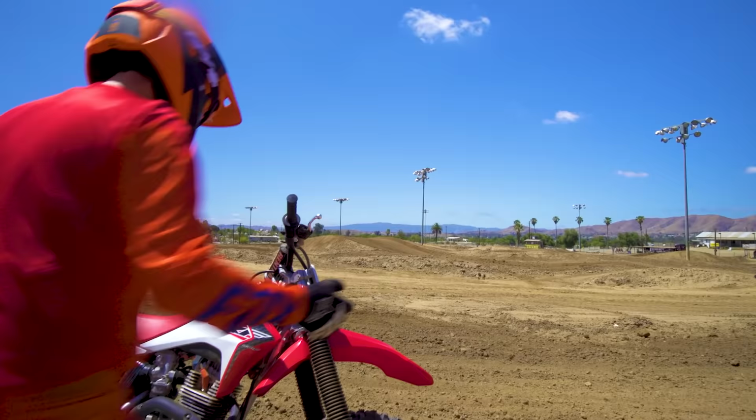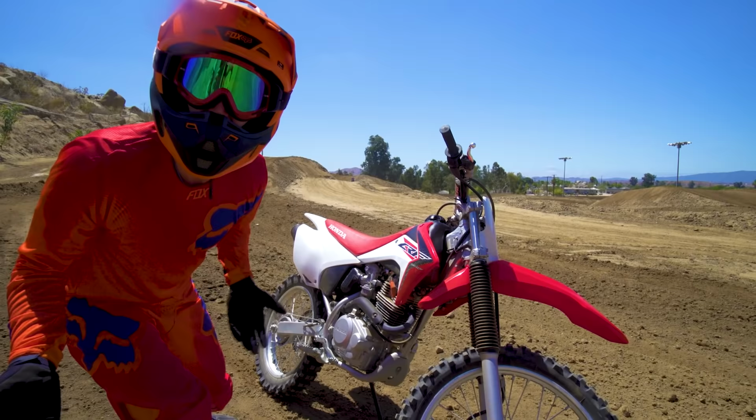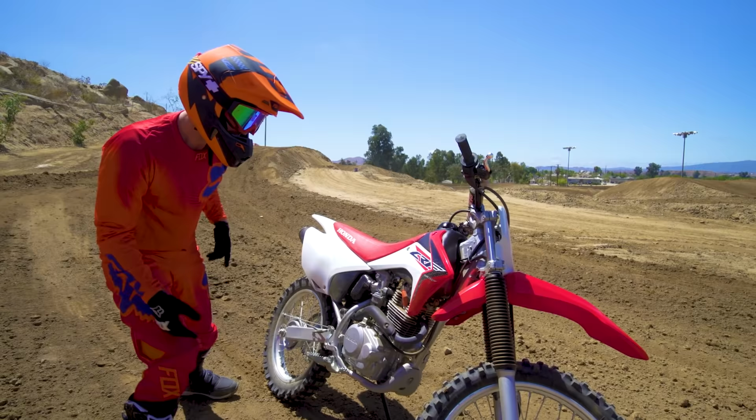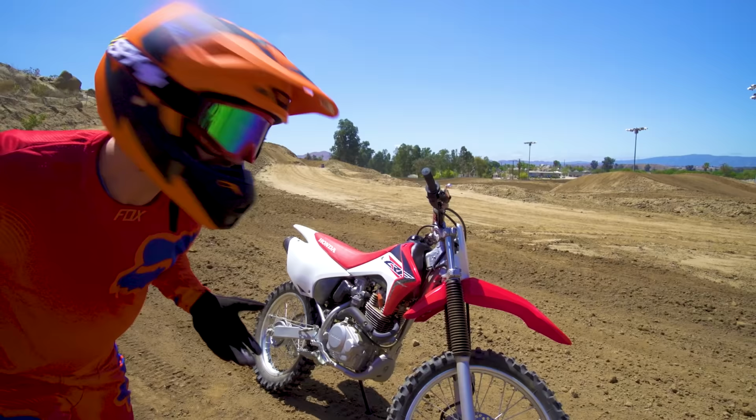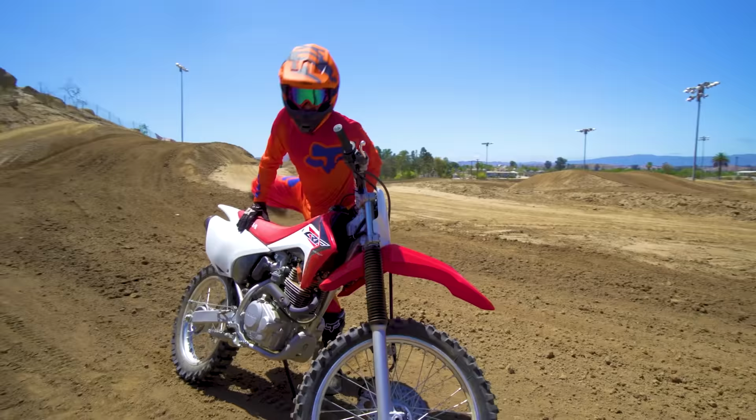Whoa. This motorcycle has the color red on it. It's so pretty! And it has the color white on it and black. Ooh, and do you see another color? It's really shiny. Yeah, it's silver. Silver kind of looks like gray. All right, let's continue to ride the motorcycle.